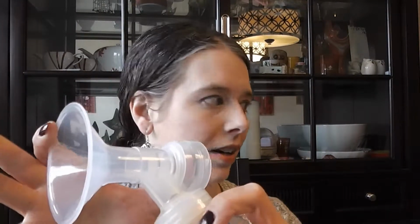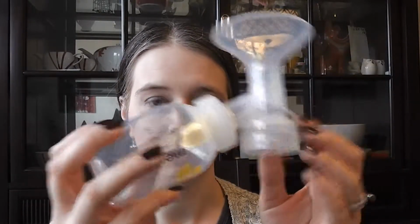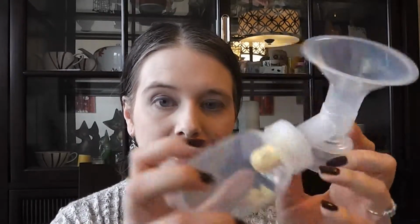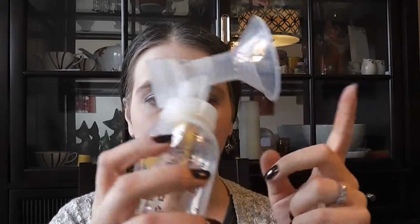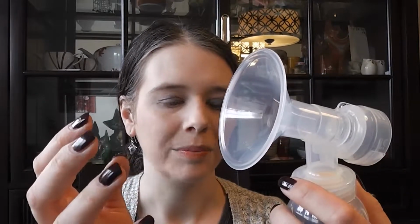So I use these in the morning when I pump at home, and then I use the ones that are all one piece at work. I do recommend getting that extra supply kit, if for nothing else than to have more of these, because I find that having 4 is the number I need. I usually pump once in the morning, and then I'll have 2 of these in the bag. And when I come home at lunch, we wash and dry them. My husband does it for me while I'm feeding her. He's awesome.